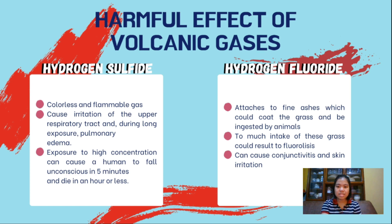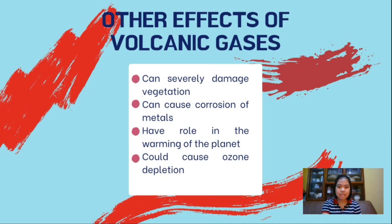Too much intake of this gas could result to fluorosis, which is a disease that damages the bone. It could also cause conjunctivitis and skin irritation. Volcanic gases do not only affect animals and humans. It also affects agriculture, environment, and infrastructure. Here are the other effects of volcanic gases.